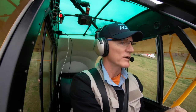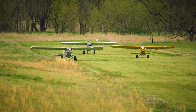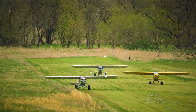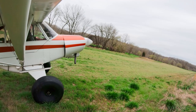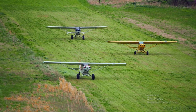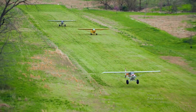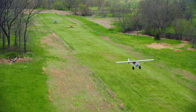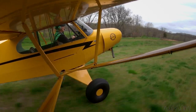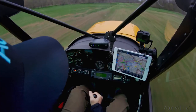So you wait till about the guy in front of you breaks ground? Is that about the right takeoff spacing? Yep, generally speaking, or maybe even a little more, up when he's 50 feet off the ground or something like that. And one's departing. There's a little knock around there, fellas. Just watch it when you're taking off.